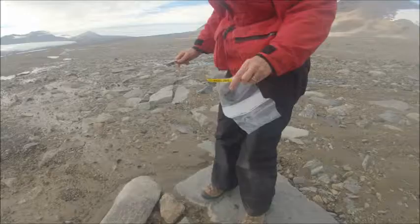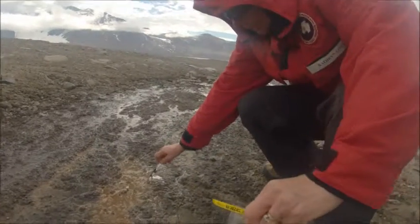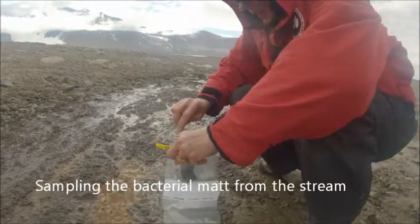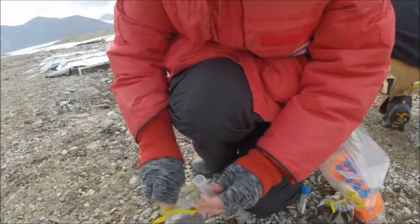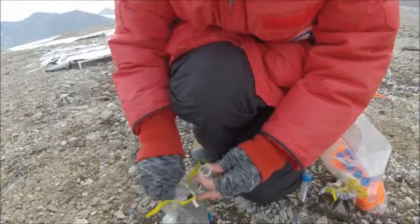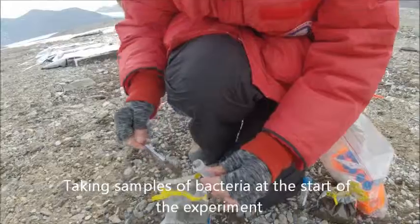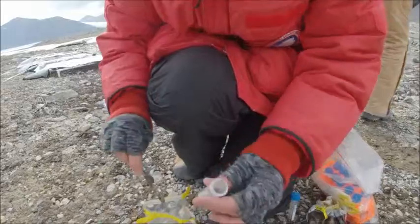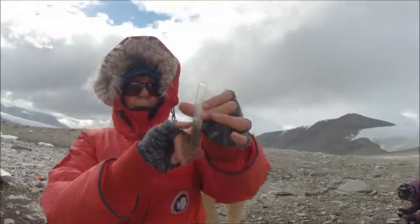I see. Okay. I'm going to go get some of the orange. Okay. Oh, yeah, there's a nice mat there, isn't there? Yes. Okay. I'm going to try to homogenize this as best as possible, so I can get kind of a representative sample. That's good. Okay. So we want to bring it up so that there's a little bit of liquid on top.